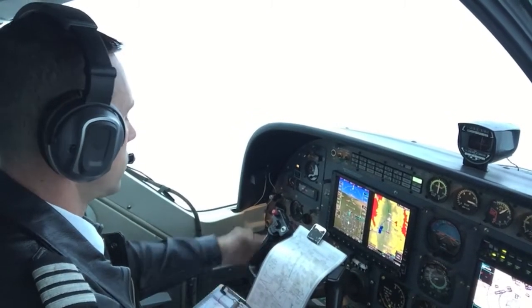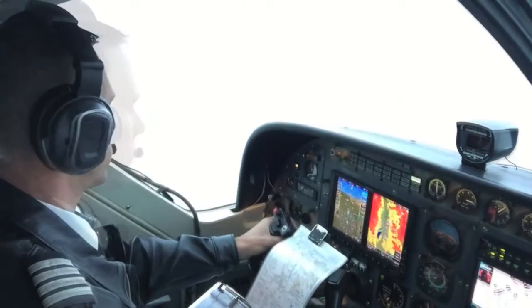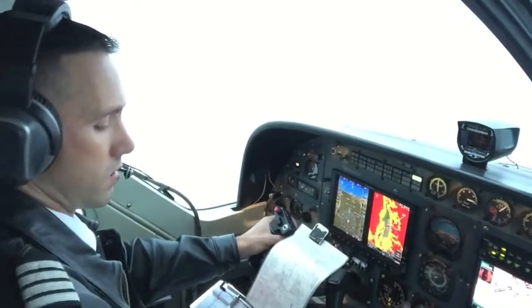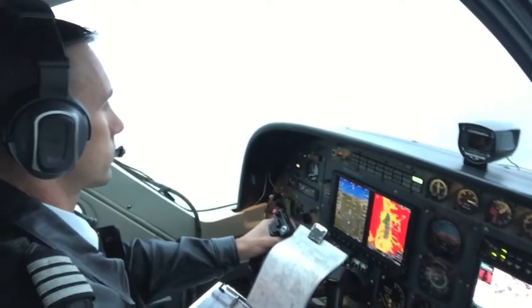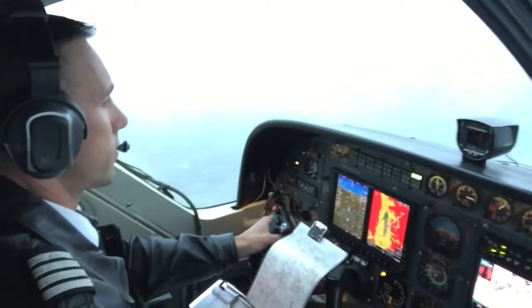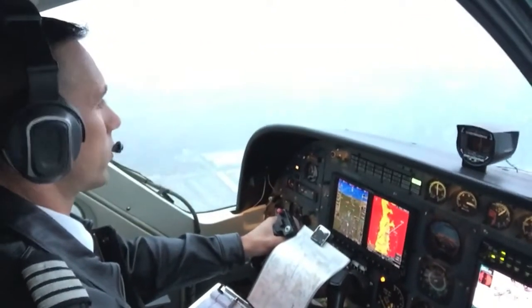Okay, 1,000 feet to go, we're going to turn anti-ice off. 200 to go. Airspeed's good, power set. We're ready for landing. Minimums, I have ground contact. I've got the approach lights in sight. And field's in sight now, landing is assured.